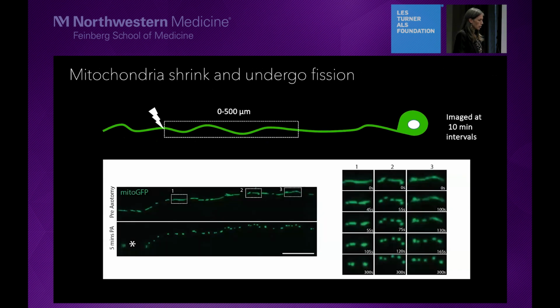I'm going to show you a closer look at what's happening with these mitochondria. Jorge was very excited. He said, look, these mitochondria are actually undergoing fission. I said, no, they're just getting small. He said, no, they're undergoing fission, and he really had to show this to me. Here's an example from here to here, and here's another example from here to here. Not 100% of them undergo fission, but many of them do. And after this happens, they shrink.